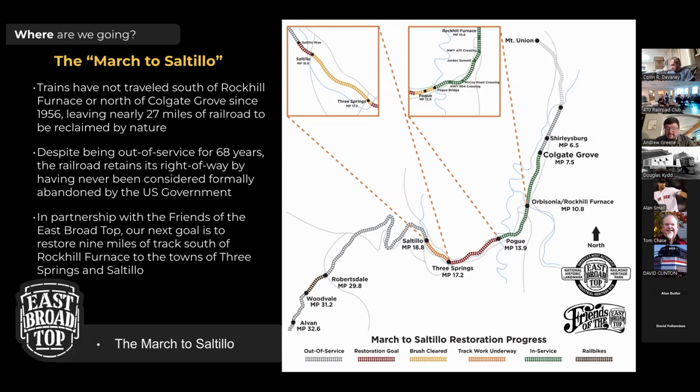So we restored the railroad up to Colgate Grove first to begin doing that. And then we focused on heading south. Our current operational goal is to get back to the community of Saltillo, which is about 8 to 9 miles away from Rock Hill Furnace. And as of today, they have completely restored the track from Orbisonia down to the railroad north end of Pogue Bridge, which is about 2.5 miles. And we currently do excursions down to that end of track 2 to 3 days a month.